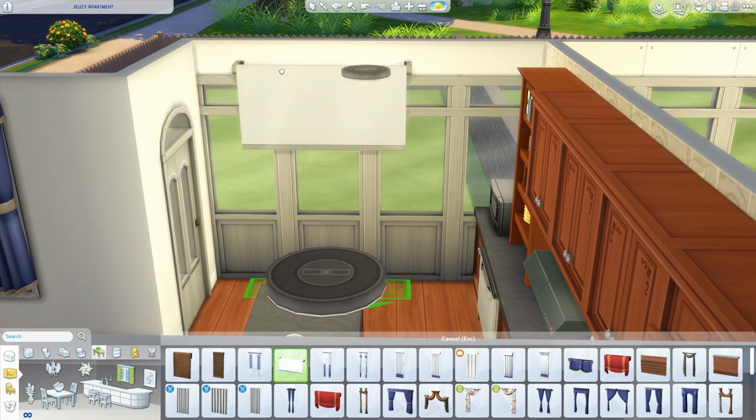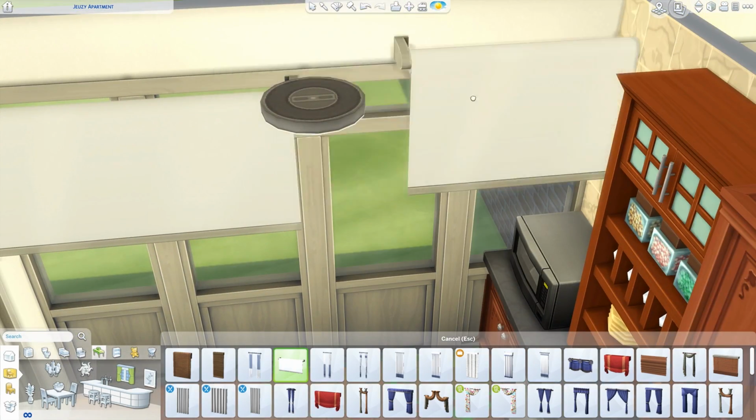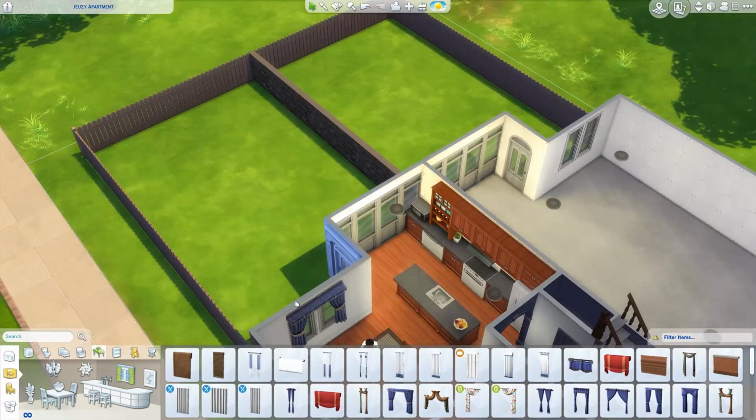So, oh god, these would not place either. I don't think I ended up placing any curtains there at all because I couldn't get them to place in the same spot.